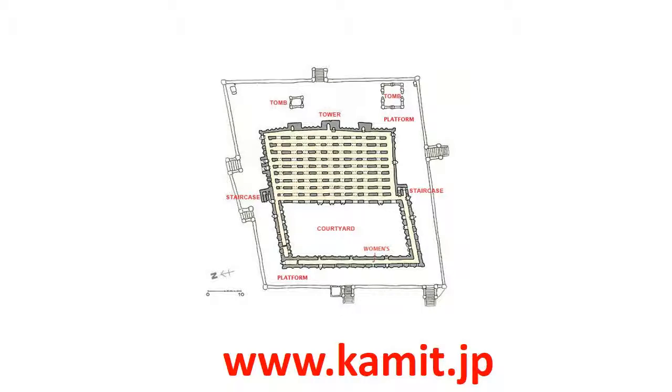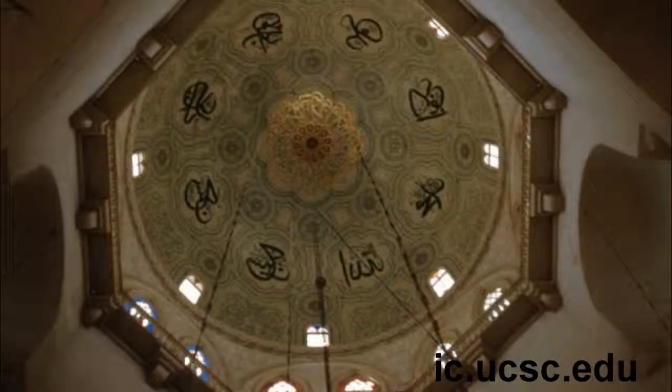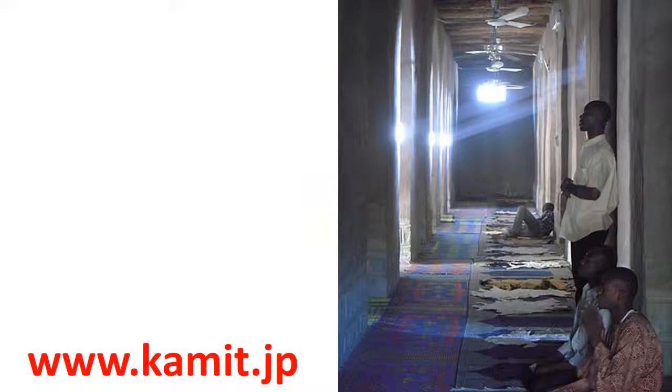Okay, look at this. This mosque has a lot of pillars. Why is it so? Yes, you're right. It's related to the materials of the mosque. With clay as its main material, it's not possible for us to have a huge dome like the one that we can find in the Umayyad Mosque in Damascus. Instead of a wide open space for the prayers, we have in this mosque a prayer area interspersed with thick pillars.